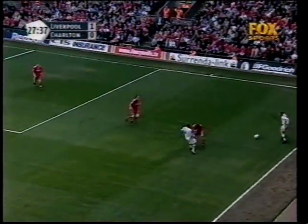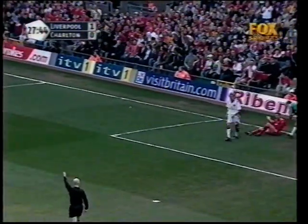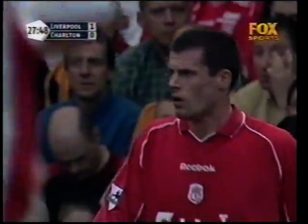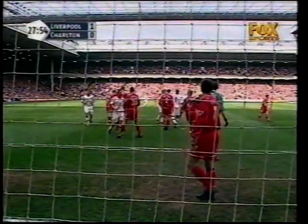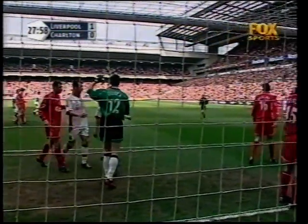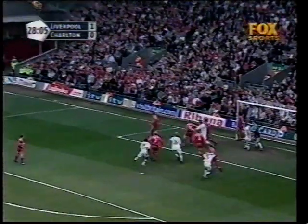Stewart. Young. Svensson going into the challenge, and the pressure that he applied has at least yielded a corner off Jamie Carragher. Scott Williams, who gave away the free kick that led to Liverpool's goal, to take this corner kick.